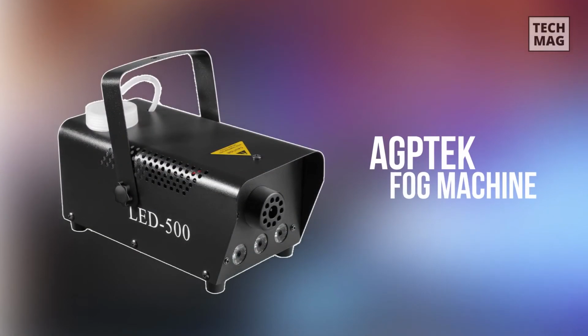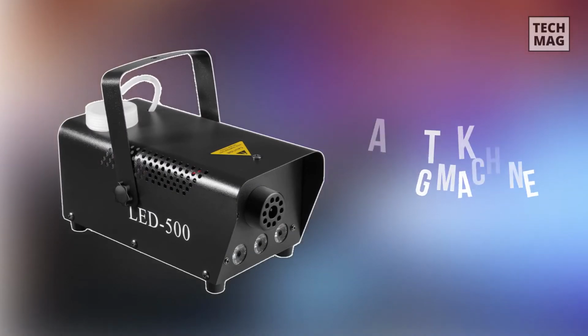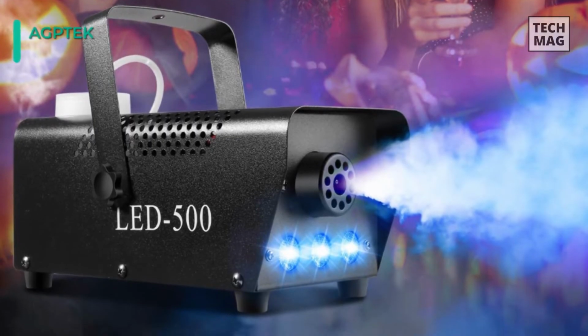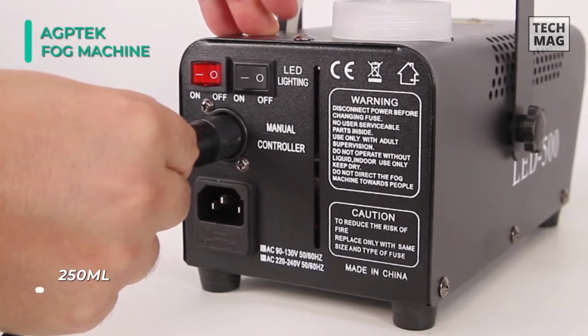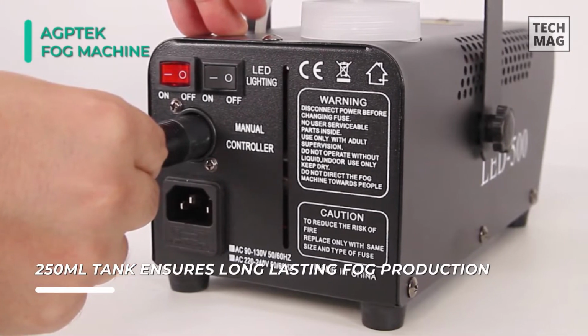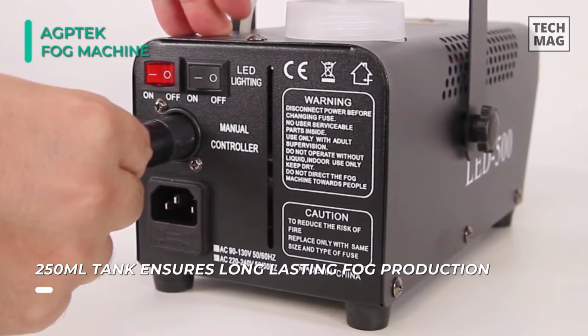Our list begins with the AGPTEK fog machine. This fog machine's power is 500 watts. The output power reaches around 2000 CFM between 2 and 3 meters distance, and the duration of time is 30 to 40 seconds. You can use this smoke machine without any scruples because it doesn't produce any toxic gas.